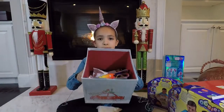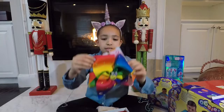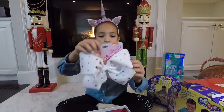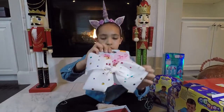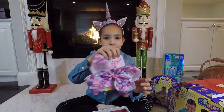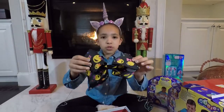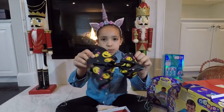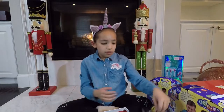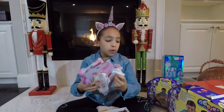Next, we have some JoJo bows, and this one says Dance It Out, and it's rainbow and black. This one is rainbow, all rainbow, and it has emoji with a JoJo bow on. We have a white one that has rainbow jewels all over it. We have this one, it is like a space colors with jewels on it. And then we have this JoJo bow, it has emojis on it, and some have like JoJo bows in it, and there's a kid on there, stuff like that. And my top favorite are this one and this one. They're so amazing. I just love bows so much.